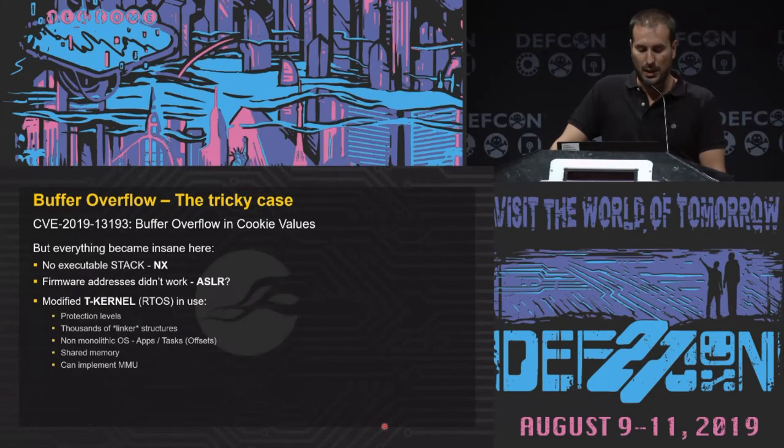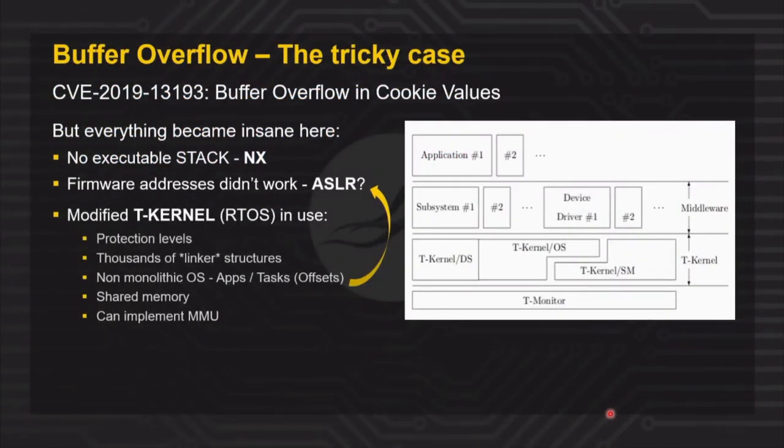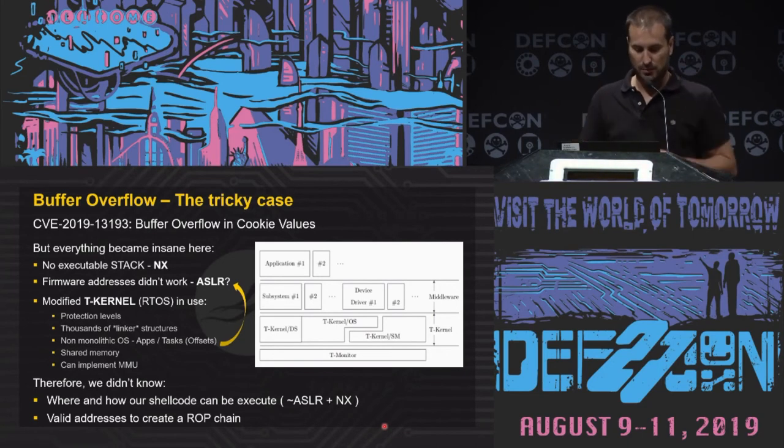We also identified that the printer was using a modified T-Kernel RTOS. But the most important point here is that this is a non-monolithic operating system, and different tasks could be executed at the same time. So probably what the kernel is doing here is taking code from the firmware and executing this code in memory at a different address. This is the reason we were not able to use firmware addresses to create our shellcode or ROP chain. Therefore, we didn't know where and how our shellcode could be executed. We have something like ASLR or NOP sleds. We have NX.